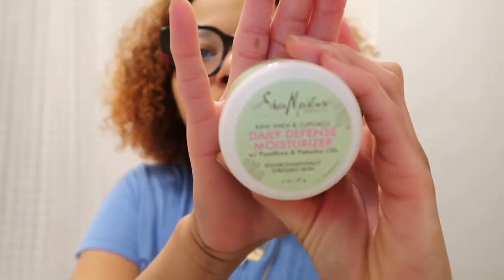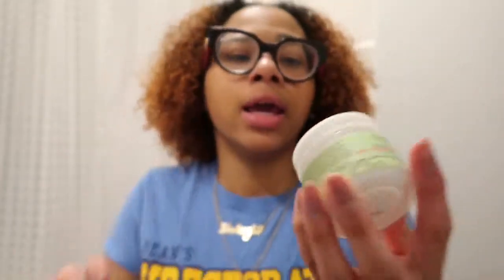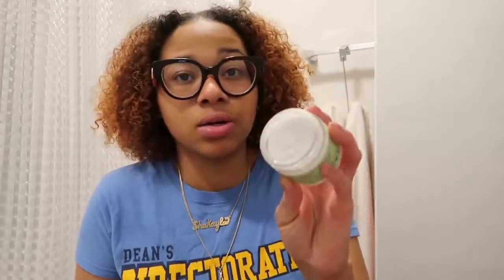But also another moisturizer that I use is this. It's the Shea Moisture Daily Defense Moisturizer. And it's raw shea and Q. I'm not sure exactly what that one is, but like I said before, I don't usually like to use things that I don't know what they are, but I think it's like a natural herb, but don't quote me. And it's with passiflora and pistachio oils, and it says it's for environmentally stressed skin. My skin is not environmentally stressed, but I liked it when I saw it, so I bought it. And it smells really good too.